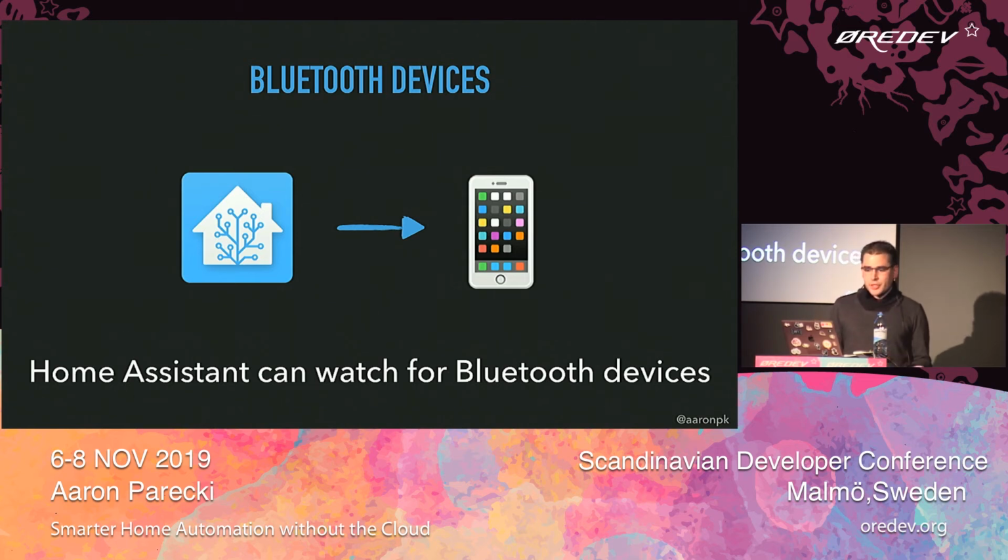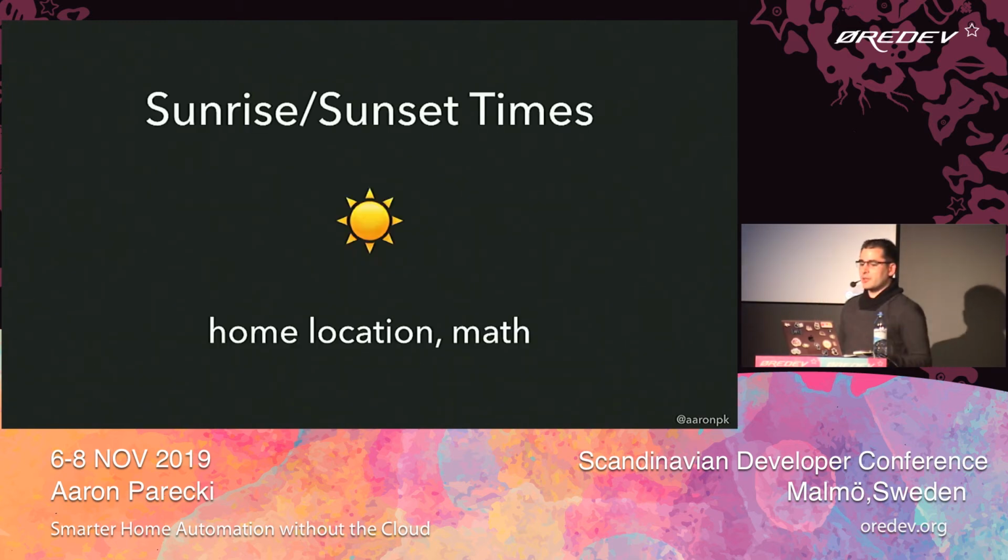So you're going to want to configure a sensor for the sunrise and sunset times, which really just needs to know the location of your house so that it can compute the right times, and it's just math after that. So it's a really simple one, and this is built into Home Assistant and Node-RED.